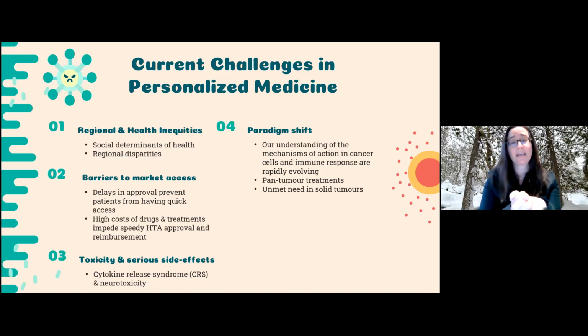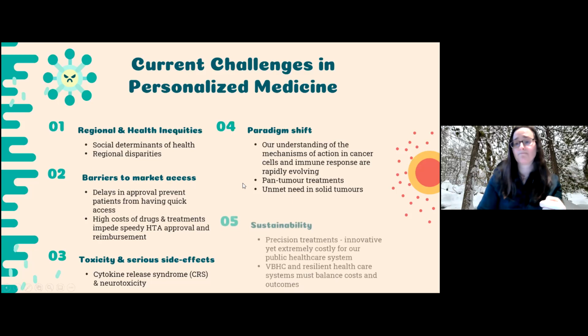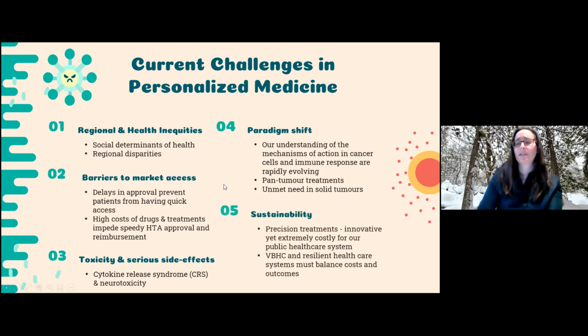And now we're seeing, for example, something that's very promising from the patient point of view: having one medication that can treat several types of cancer, so pan-tumor treatments. And there's definitely an unmet need in solid tumors, like breast cancer, lung cancer, prostate, colorectal, and all of the other solid tumors, because most of the innovations that are happening right now are in blood cancers or liquid tumors.